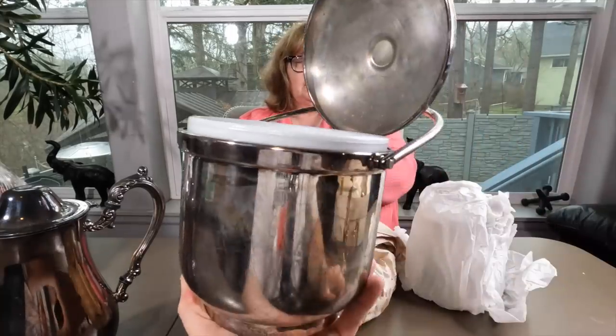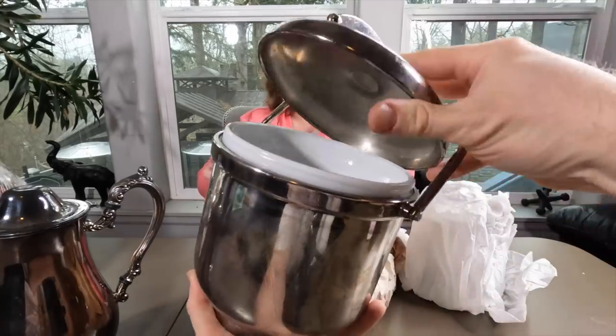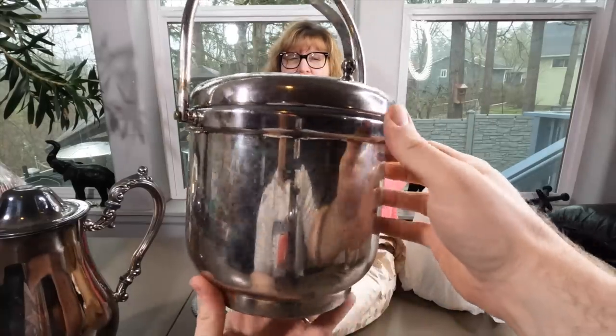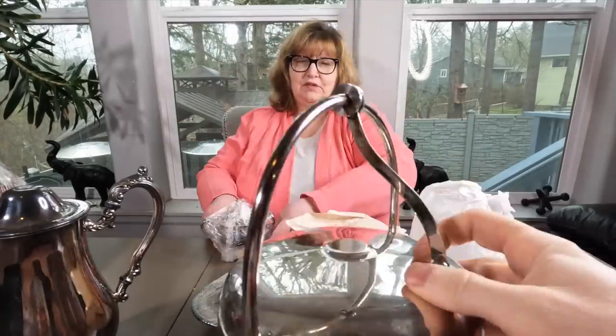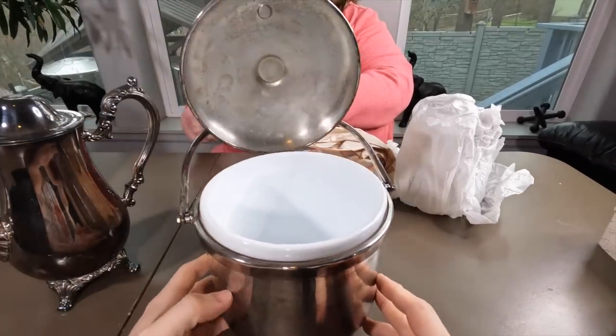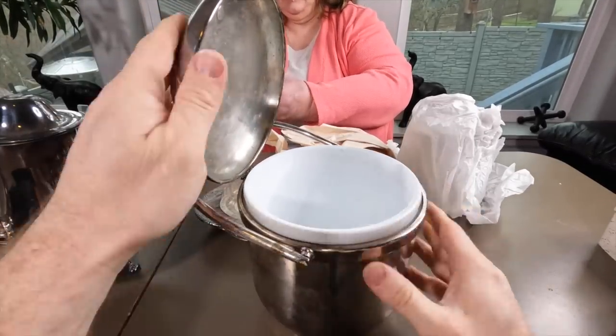I love ice. It's one of my favorite things in the world. You know, this is the first silver ice bucket we found. Yes, it's very nice. And it looks like the kind that you used to see in the Roaring 20s movies. Yeah. This is the first silver ice bucket. Wow, this is nice. And the inside's beautiful.